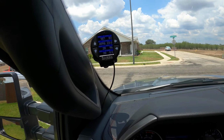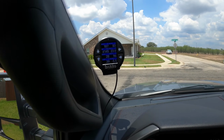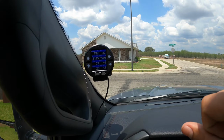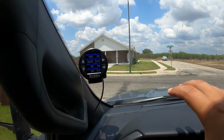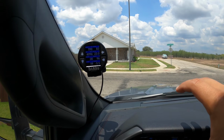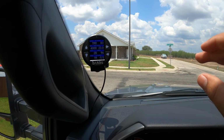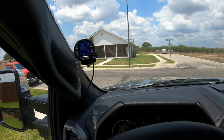So we actually put this in last night, and this is the Banks digital gauge, and we've already set all these parameters, so I can do a review on that if you would like. But right now it has EGTs for your turbo, your fuel rail pressure, DPF soot level, your exhaust flow rate, transmission temp, your actual engine load, and then your injection timing advance. We set all that up last night though.